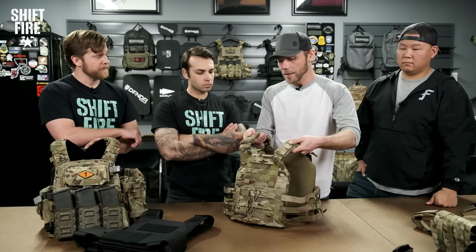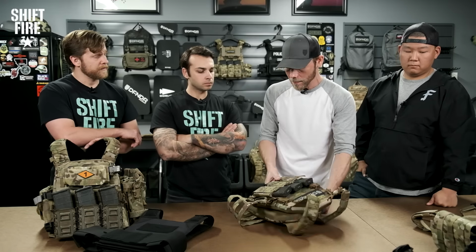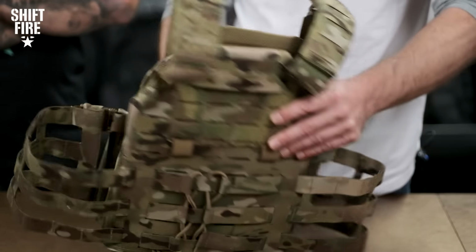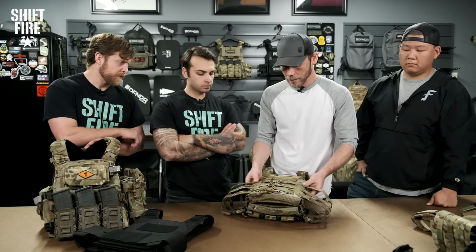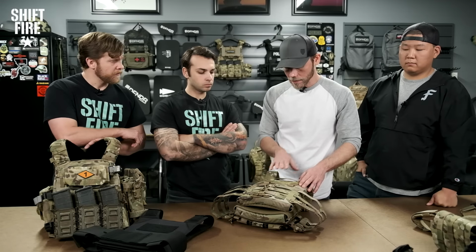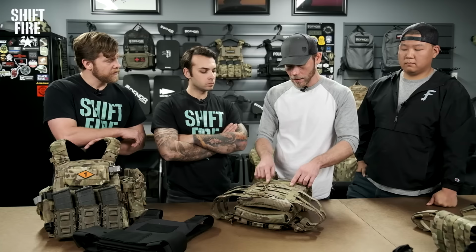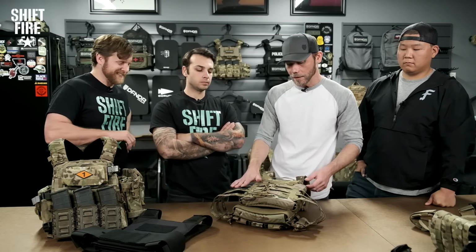You'll notice all the laser cut on here. We got away from a lot of the webbing. There's actually zero webbing on this entire carrier. Everything is a laser cut laminate. This is Squadron laminate material. We still incorporate the drag handle. However, some people like it, some people don't. So on the new iteration, we allow you to take this off if you don't want it. You can reach in there, undo this, remove it, and run it slick if you want to.